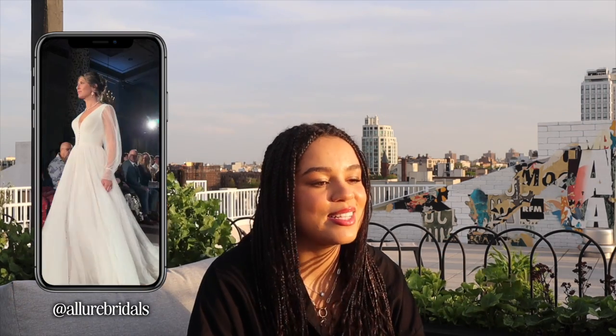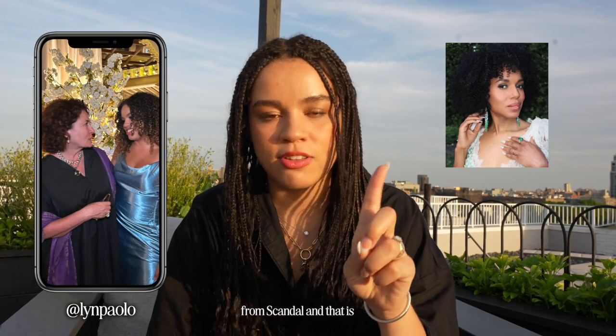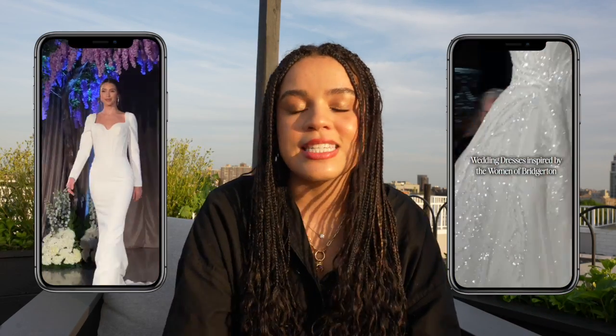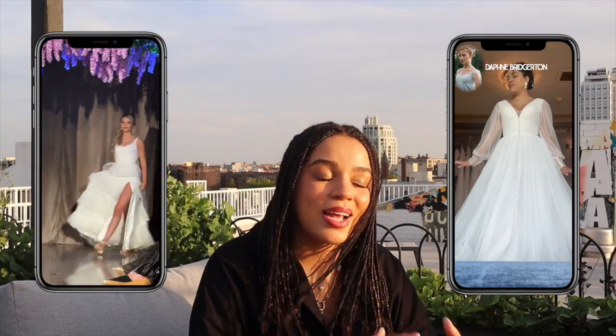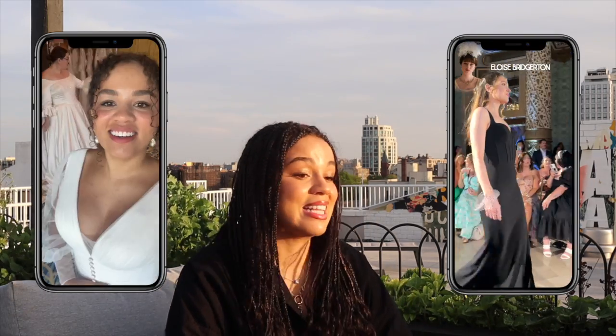The designer behind this collection, Lynn Paolo, I got to meet, who told me that I look like Kerry Washington from Scandal, and that was probably the best compliment I've ever gotten in my life. She's the costume designer for the Bridgerton series and designed these wedding dresses. So I got an exclusive preview to see these on the runway as well as to try on the collection itself.